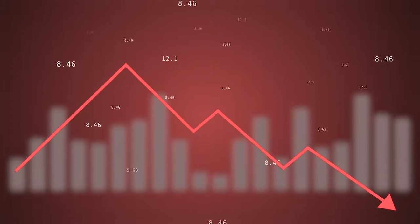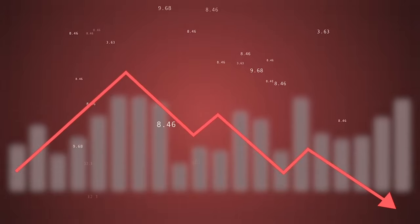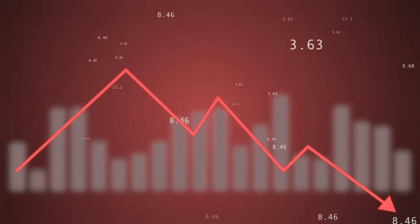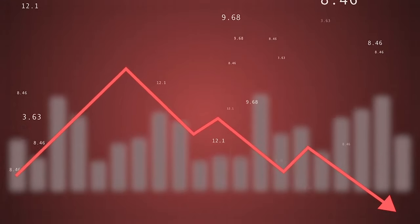So for example, when the market crashed in February and March, the VIX hit a high of 85. That was the highest level in more than 10 years since the financial crisis. And a week later, the market bottomed. Now, you can use that to trade.